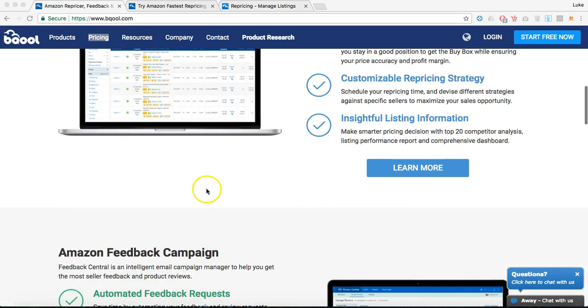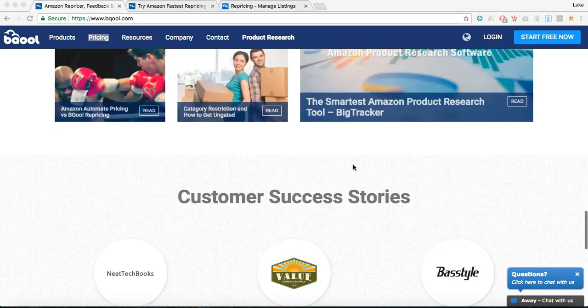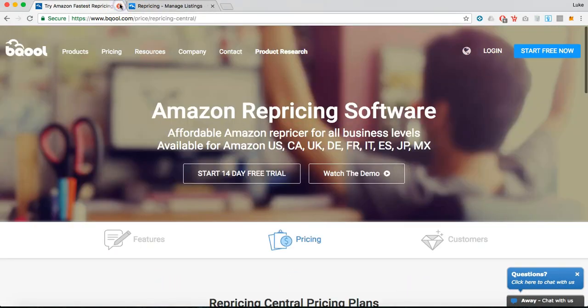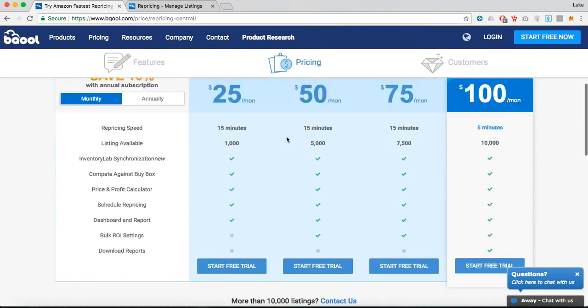And it's really, really easy to see. You can go on here and have a little look yourself. But this is the pricing structure. You get a 14-day free trial, so you can even just try it out. But here it is, $25.